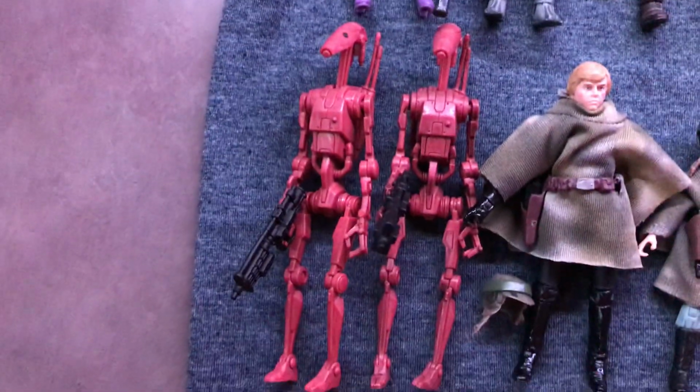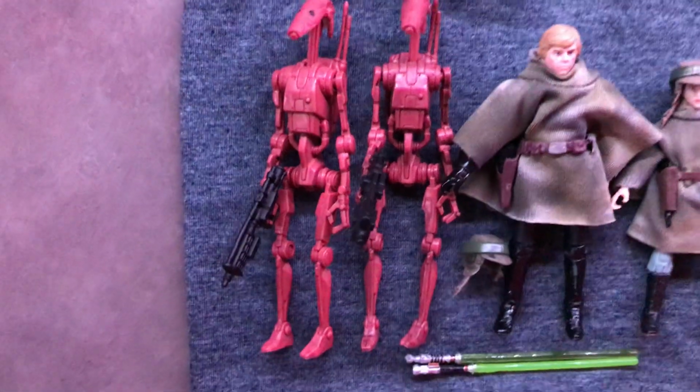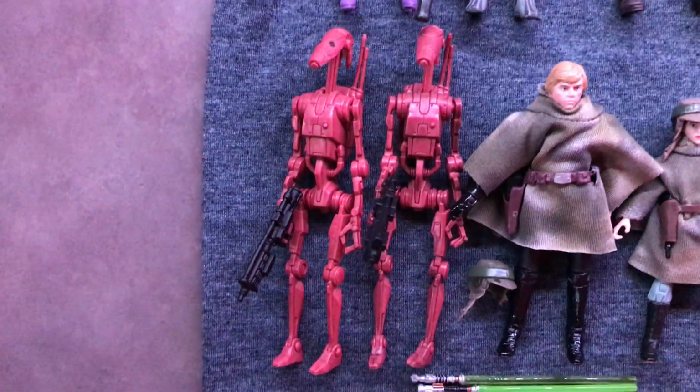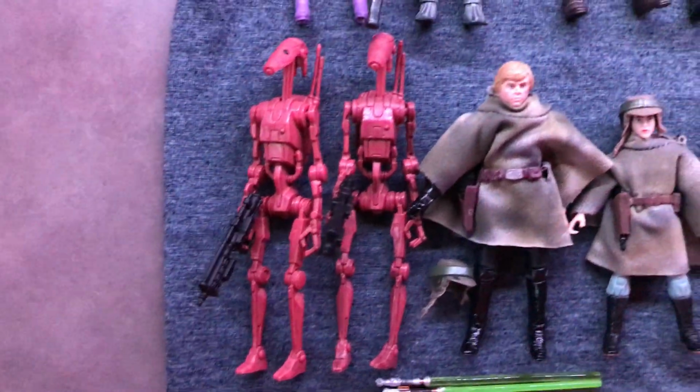A couple of army builder Geonosis droids. I always want to build these up because one day I plan to make a Battle of Geonosis diorama with the Jedi in it, the battle arena, which would be really cool.